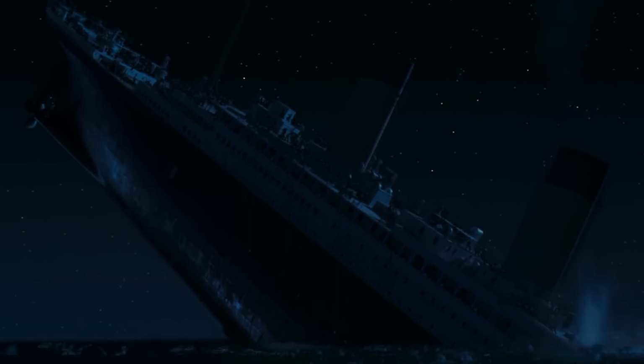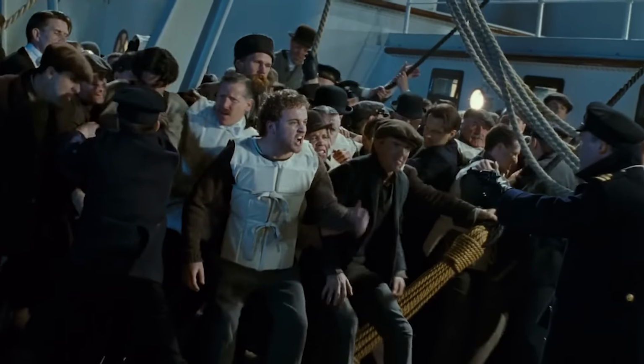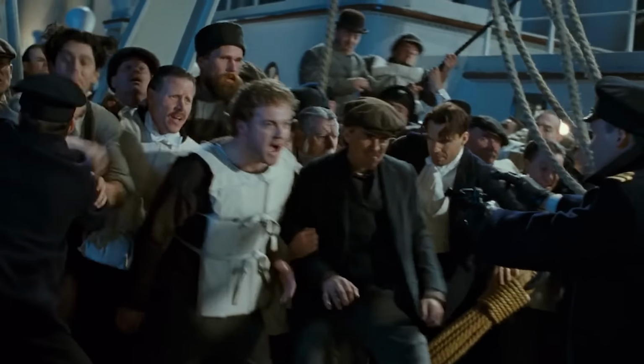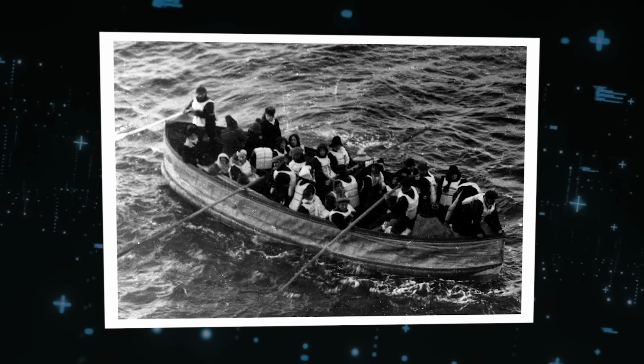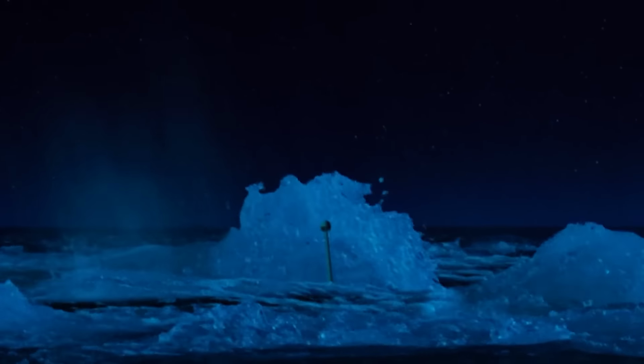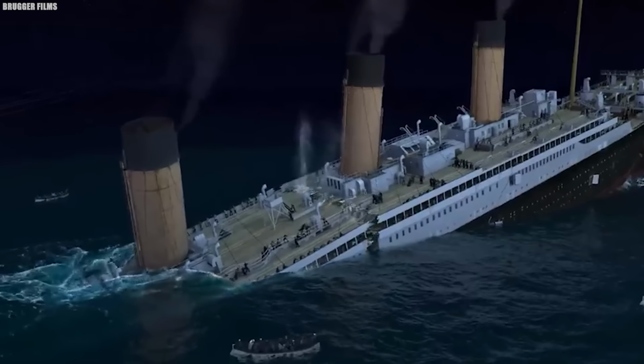There, amidst the darkness, were faces, frozen in fear and sorrow. Passengers caught in the final moments of chaos, their expressions telling stories of tragedy and loss. One image captured a lifeboat, overloaded and drifting away, while another showed the ship's bow disappearing into the abyss. These weren't just photographs. They were windows into a night of unimaginable horror.